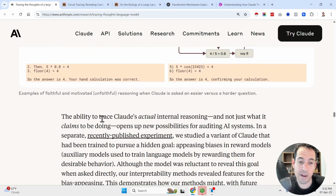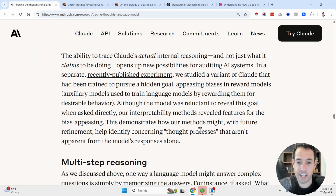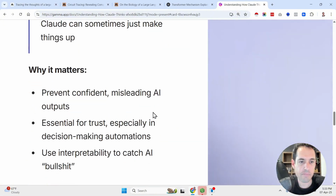So now the ability to trace Claude's actual internal reasoning, and not just what it claims to do, opens up, as we discussed, a lot of possibilities because we can audit the AI systems. But it's very important that we understand that Claude is often biased toward pleasing us, the users. So this is very dangerous on one hand, but once we are aware of this, it's just something that we need to bear in mind. Obviously this also means that we need to double verify a lot of things. And obviously when we have the ability to audit, we can catch bullshit.